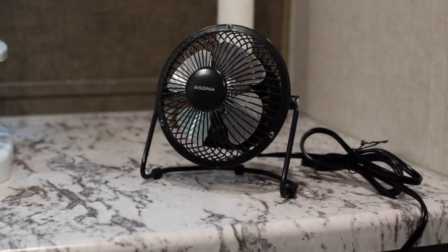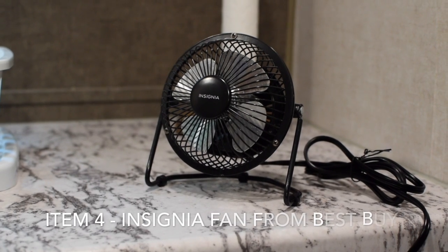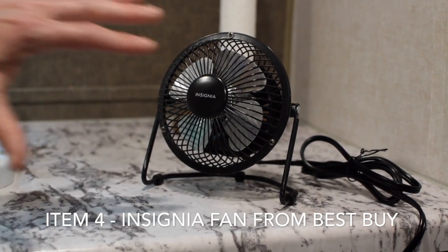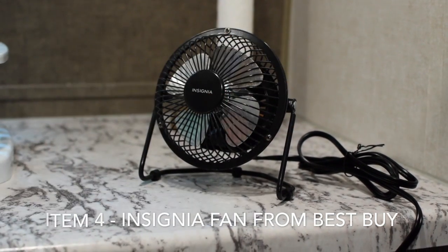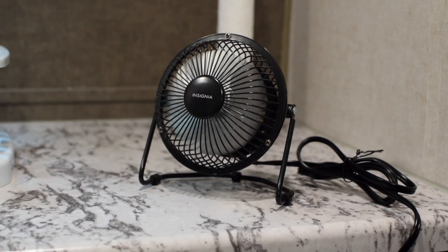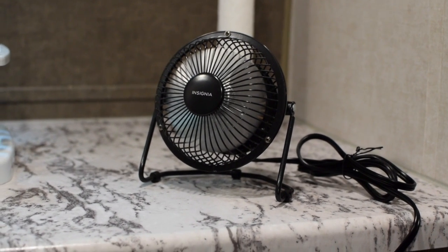Number 3. So here's our fourth out of our top 5 environmental helps for the R-Pod. This is just a small Insignia fan. You can see it's not very big. It's actually smaller than my hand. Works really well to put some airflow into the room. It's also nice for when you're sleeping.